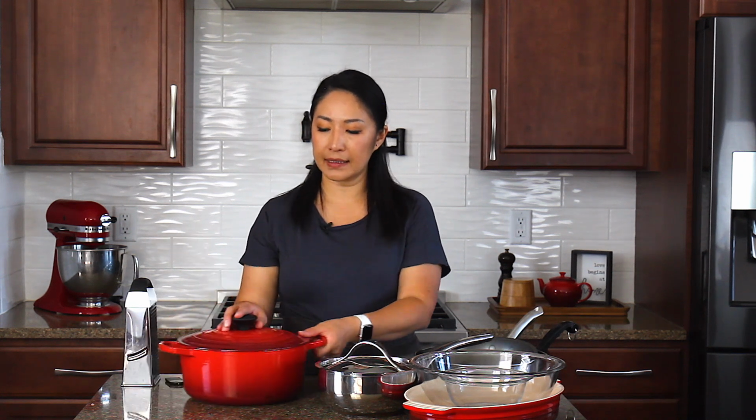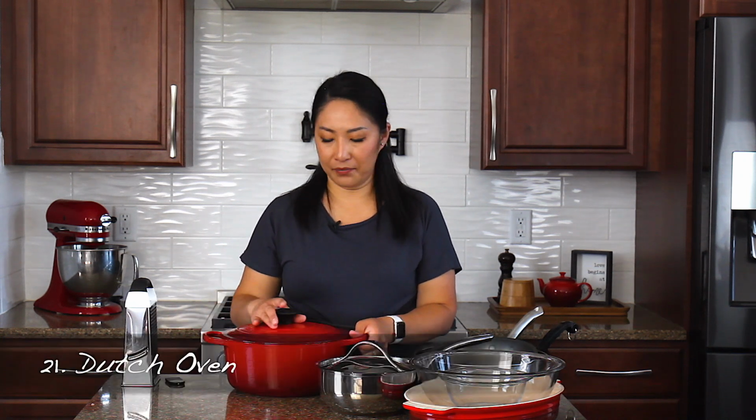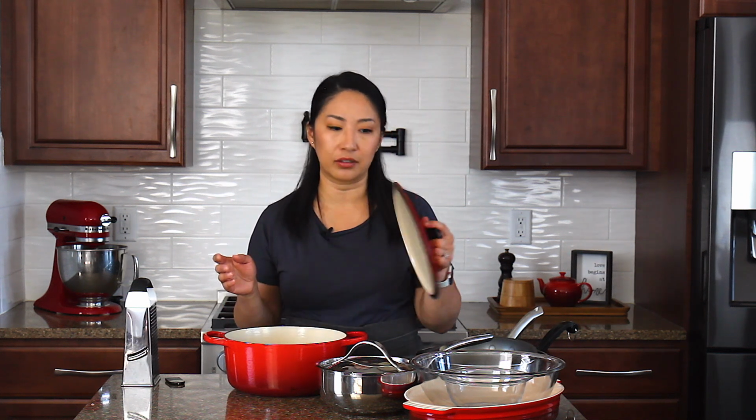And up next, enamel Dutch ovens are very important. I have this Le Creuset Dutch oven, which is pretty pricey. You don't have to go with a pricey version, just a regular one. There are cheaper versions like $50 enameled cast iron Dutch ovens at Walmart and whatnot, so definitely those are still good. I just have the Le Creuset one.